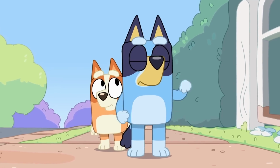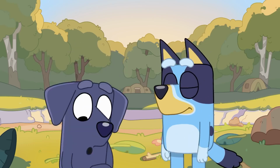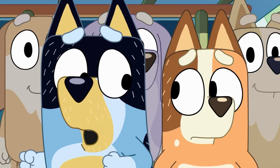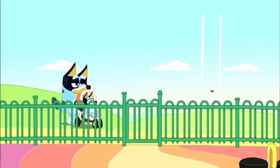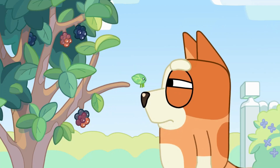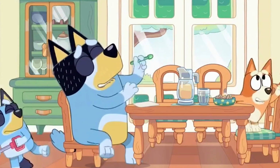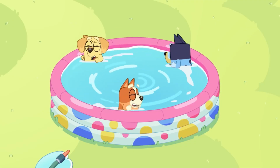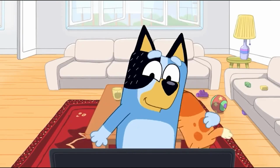Do you think you know your favorite Blue Heeler pup? Well, get ready for your mind to be completely blown because we're about to uncover some incredible changes that happened right under our noses. From secret pilot episodes to dramatic design transformations, we're diving deep into how Bluey evolved from 2018 to 2025. And trust me, some of these changes will make your jaw drop.